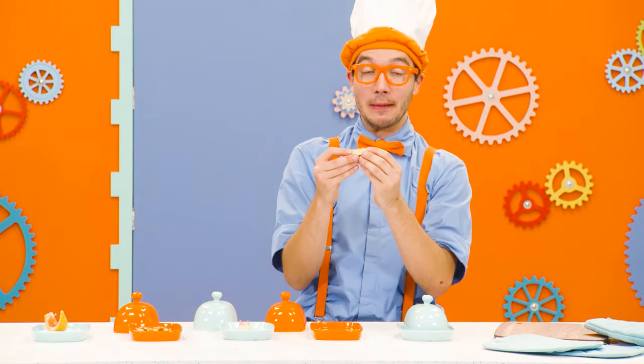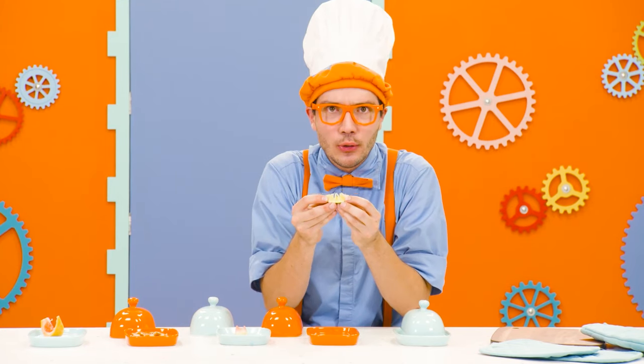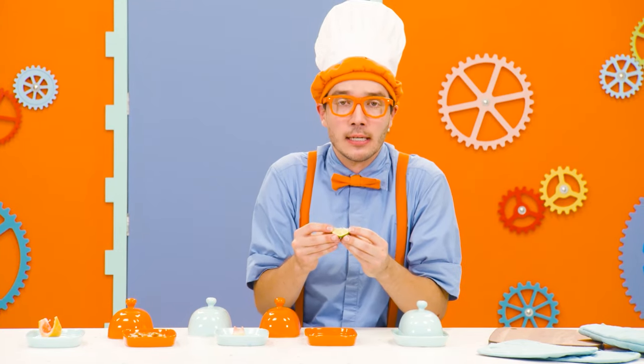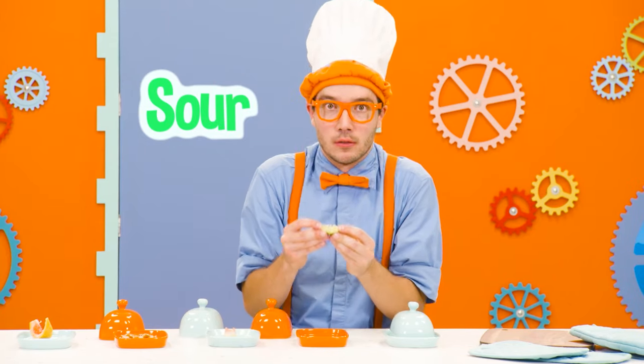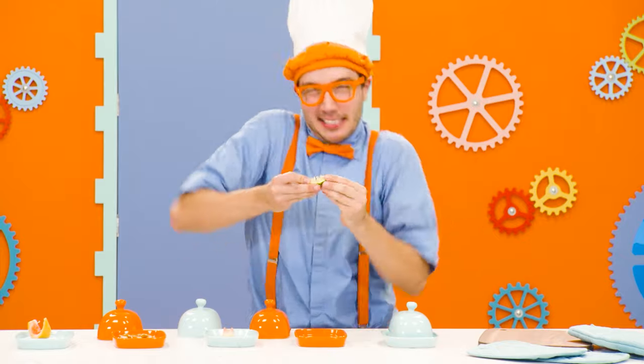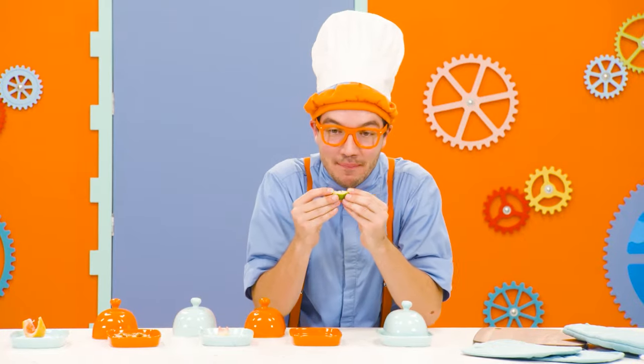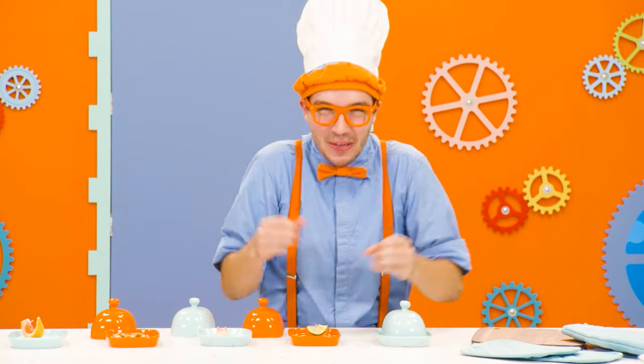This has a really, really cool flavor. It's sour. This lime is so sour. It makes my face and body do all kinds of silly shapes. I'm gonna taste it one more time. Woo! I really like that sour lime. Woo! I feel so awake.